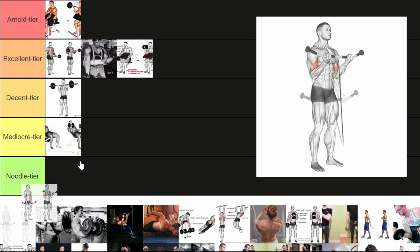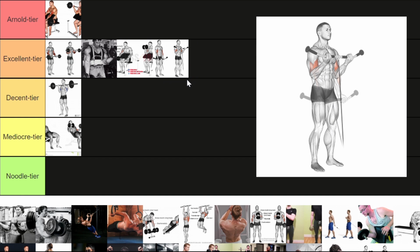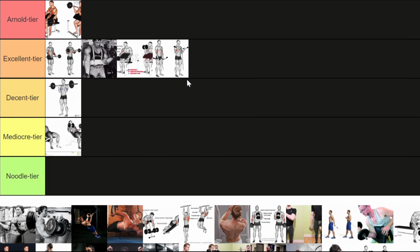The cable curls I placed in excellent tier as well. Very good tension throughout the movement, a different type of tension than you would get with free weights. You also have to control the negative as the stack is pulling you downwards. It's less stretch than free weights, but it's still there.